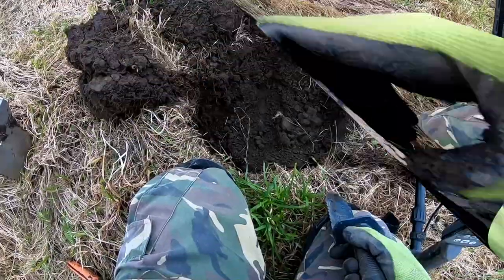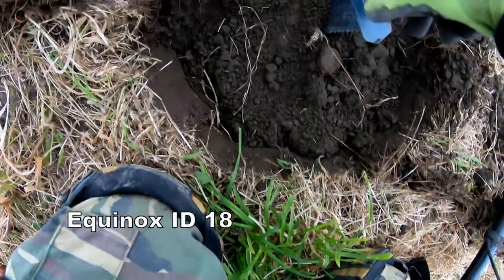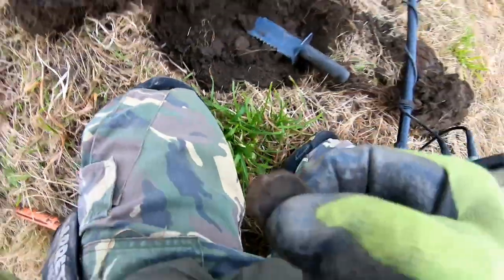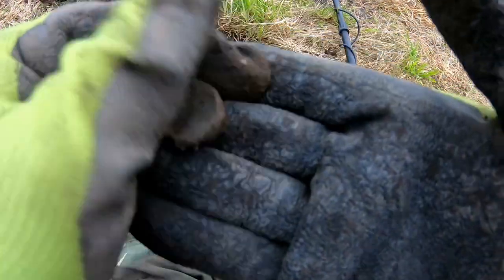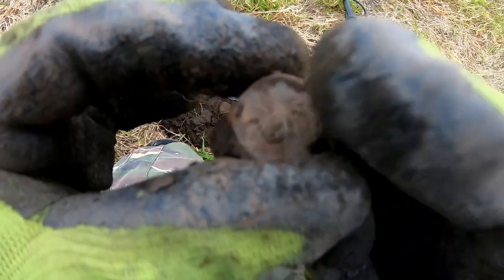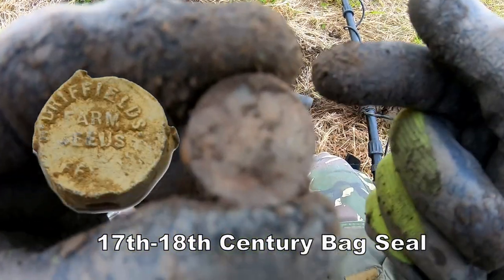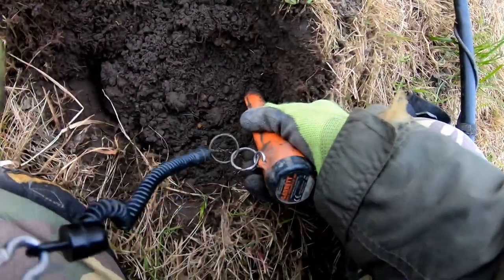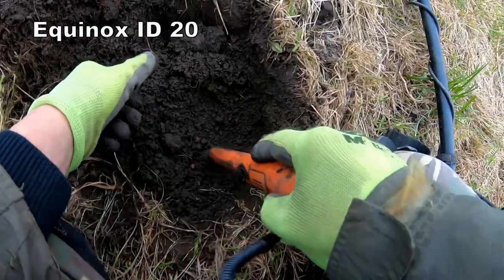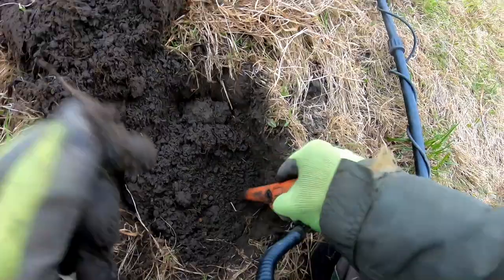Oh, what's that? Oh, it's a bag seal. Bag seal on pasture. Don't get many of them. I'll have to dig it out.